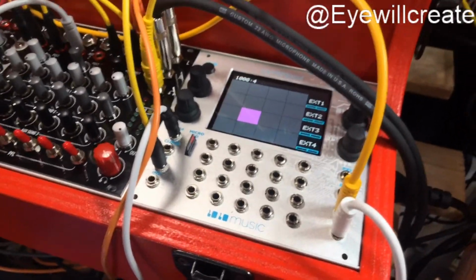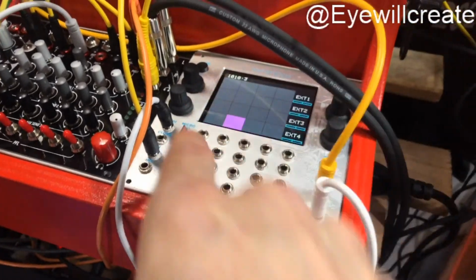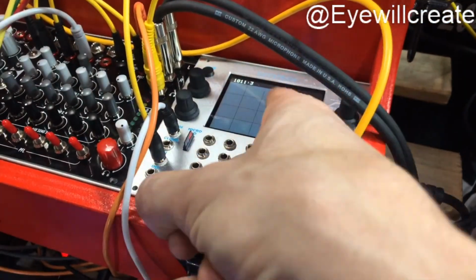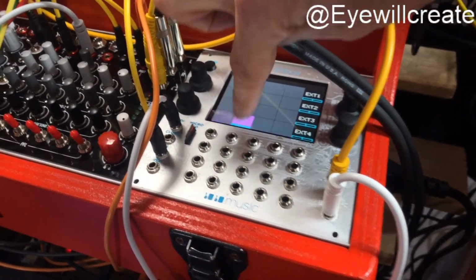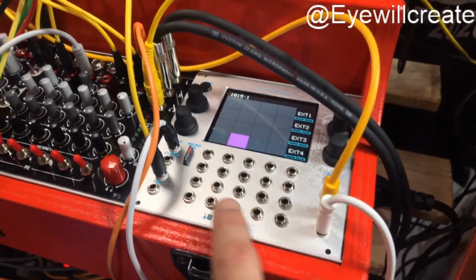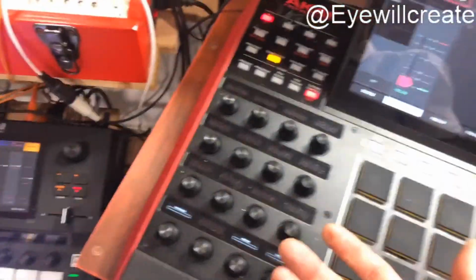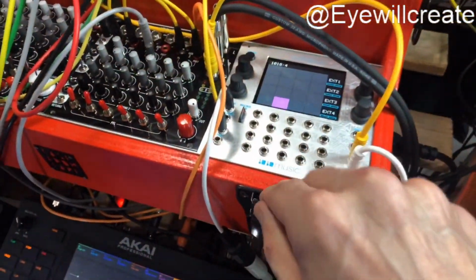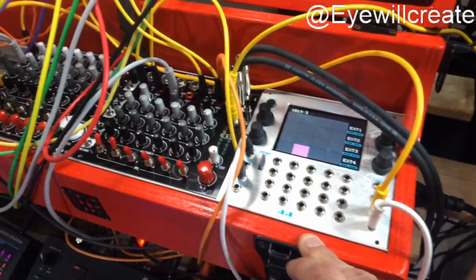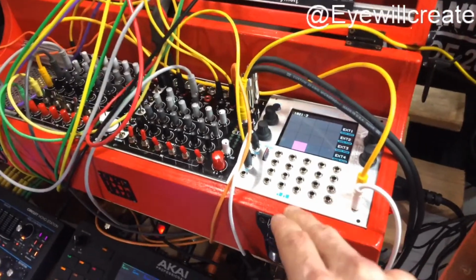This right here has 16 of its own pads, just like an MPC, and it's touch sensitive. So if you load in your own drum samples, you can literally play this just like an MPC. But it also has all these inputs. So these can all receive CV, which can be triggered by, obviously, an MPC or something else that sends a CV signal.